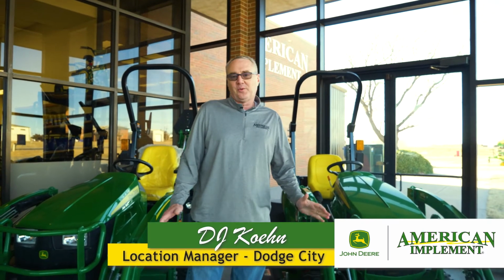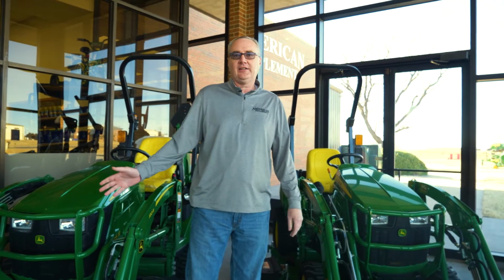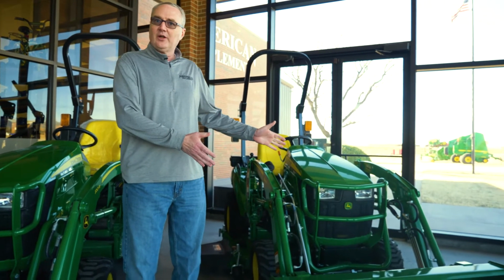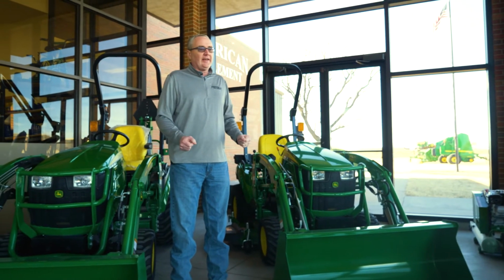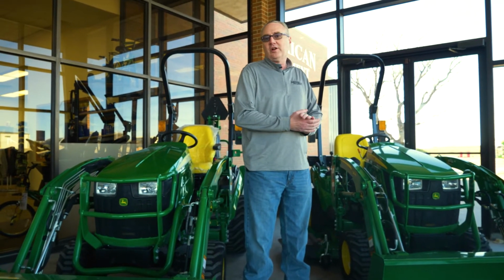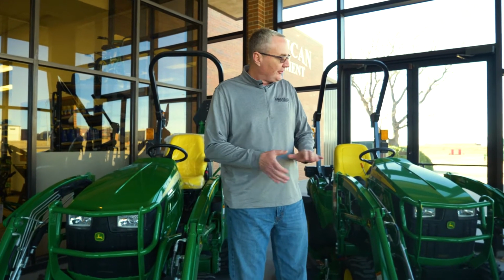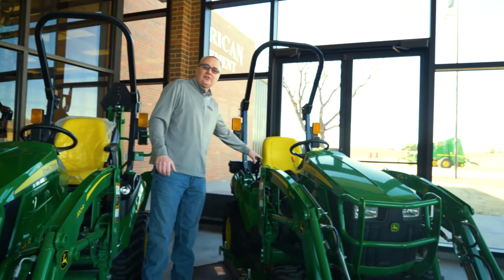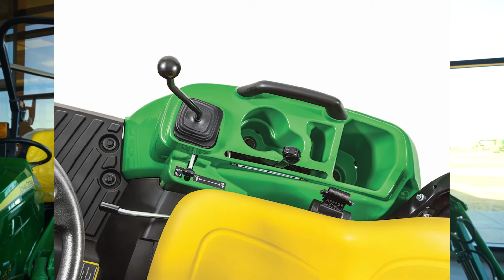Hi, I'm DJ. I'm going to walk you through a few things on these little powerhouse tractors, the 1023E and the 1025R. The first thing you'll notice right off is they're both equipped with loaders. These are really good for daily chores. You might be moving dirt piles, you might be removing snow. A lot of people will also use them for smaller livestock applications. Lots of use with these loaders. And they each will have the single point lever. This will control all functions of the loader.